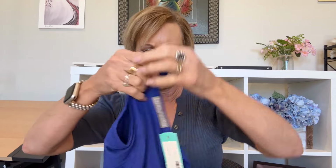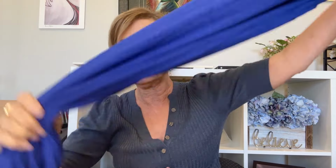Let's see what it's made of. 95% rayon, 5% spandex. This has got great possibilities. That is really cute. I love this color blue. This is like one of my very favorite shades of blue.